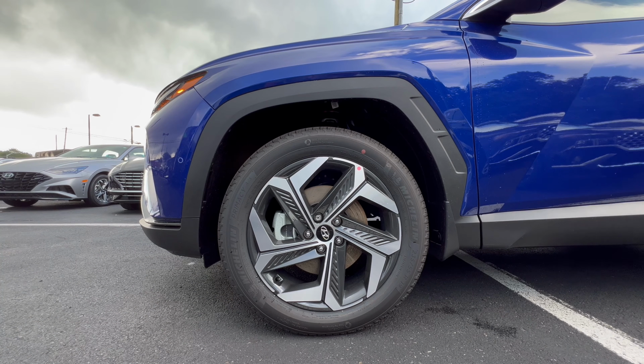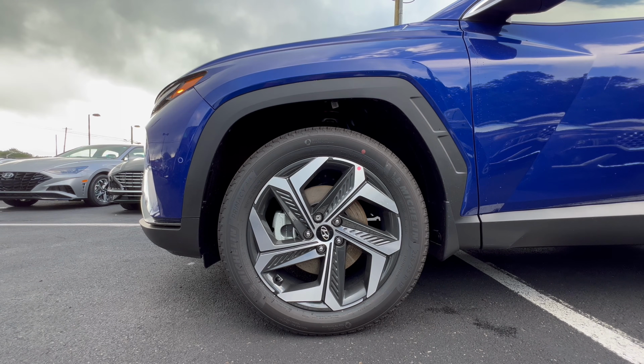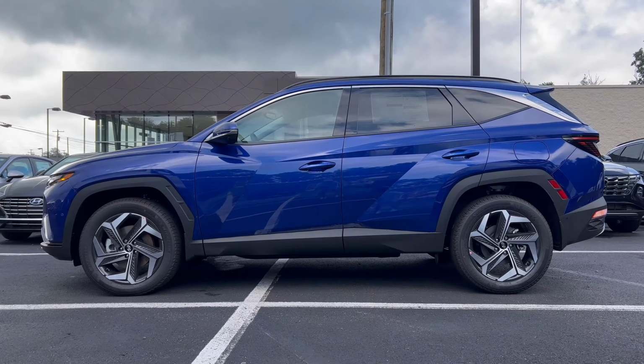The wheel and tire setup on this 24 Tucson Limited, we have a 19-inch aluminum alloy wheel, gunmetal gray with silver accents, standard brake and rotor package. These 19-inch wheels are wrapped in Michelin Primacy all-season tires, 235 on the width, a 55 series sidewall, 19s all four corners, all-wheel drive. The full side profile on this intense blue 24 Limited, looking good.